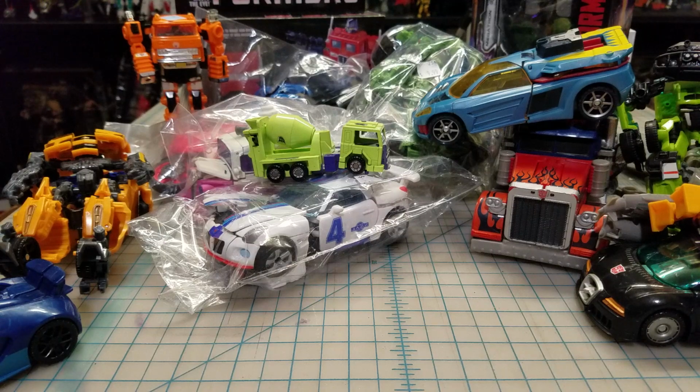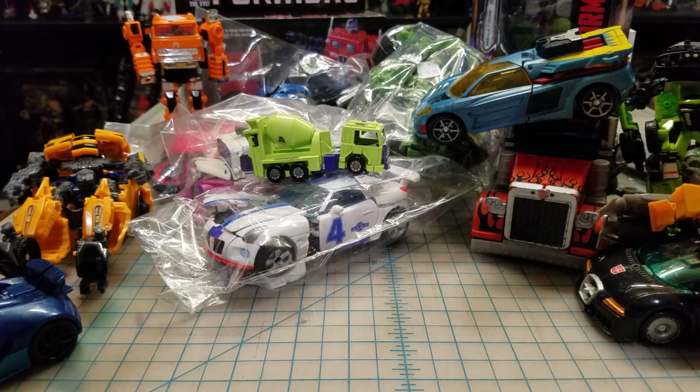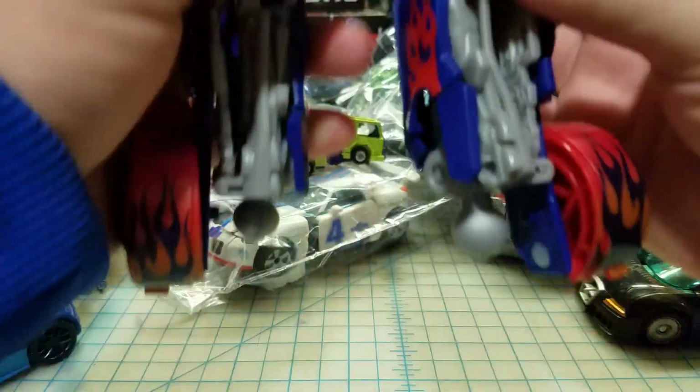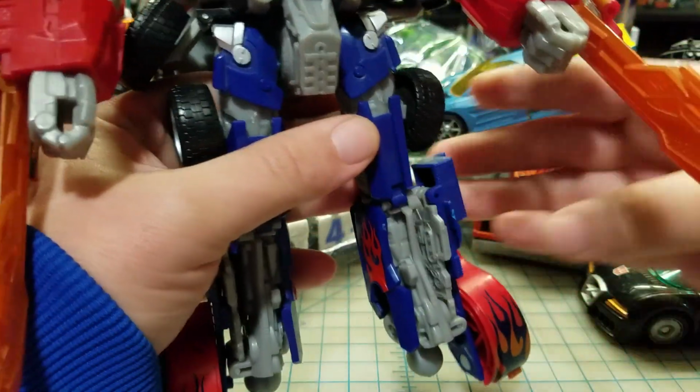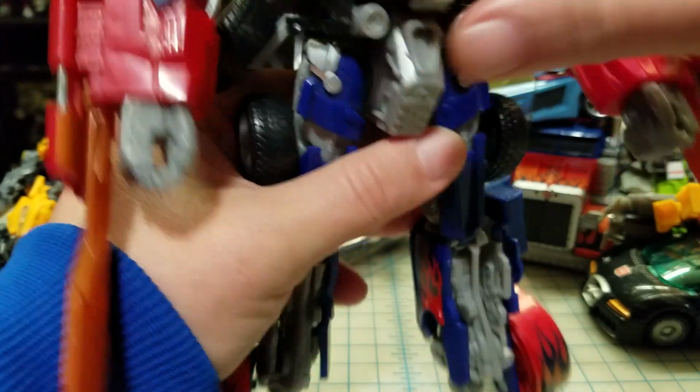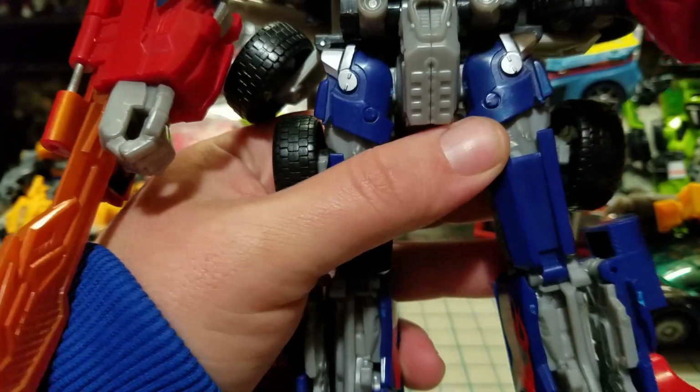Next up, well, we'll go with this big guy. So, like I said, this is a big box of disappointment, because I thought I had this figure, and I thought, oh, he's missing his feet. Mine has feet, and this one's in better shape than mine. So, yeah. How does he work?